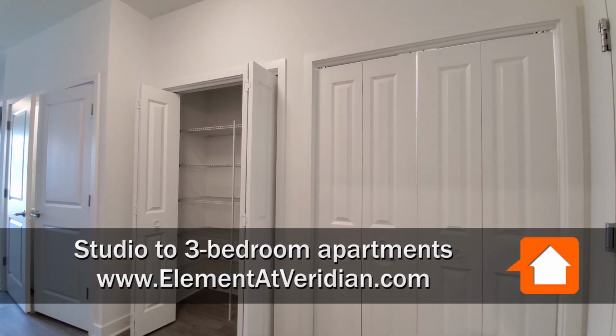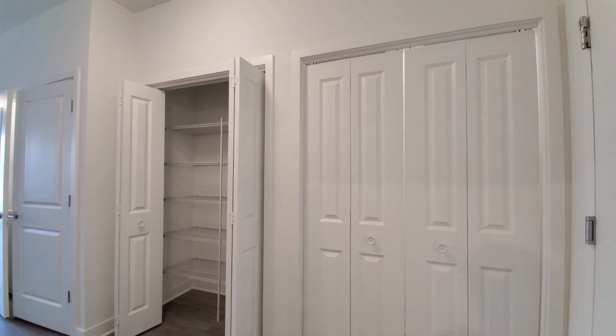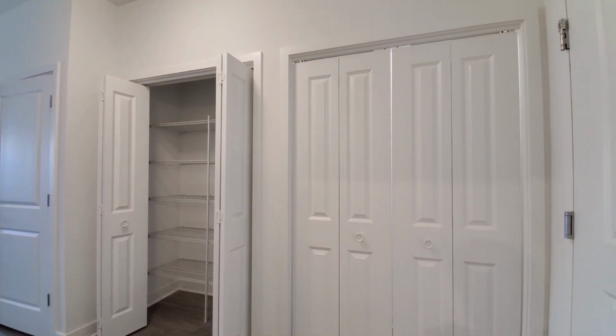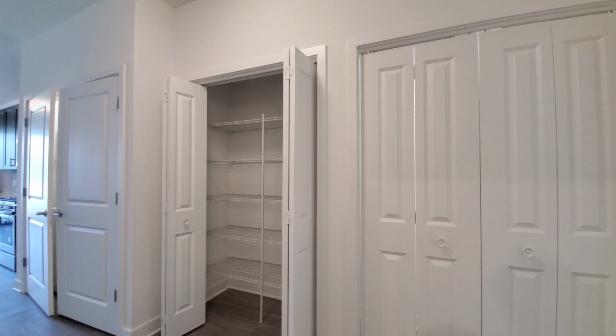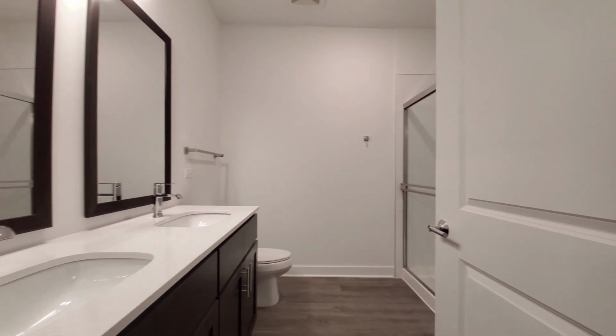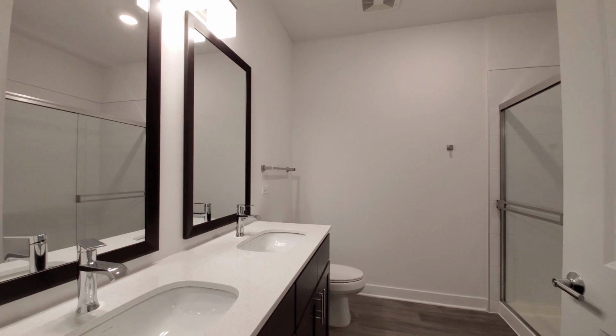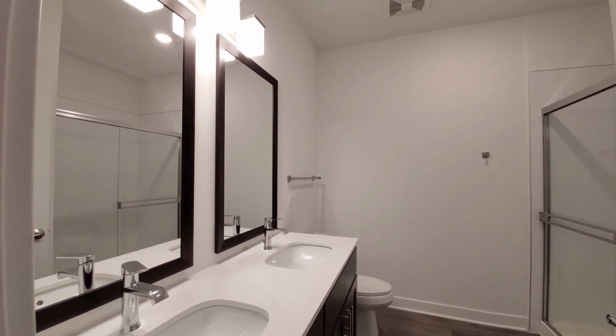I'm in the foyer of apartment 127, a spacious studio, looking at 2 closets, a wide closet with hanging space and a second closet with shelving. Off to my left, it's an oversized bath with a double bowl vanity, twin wood frame mirrors and designer lighting.